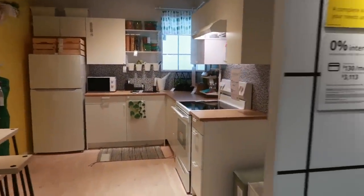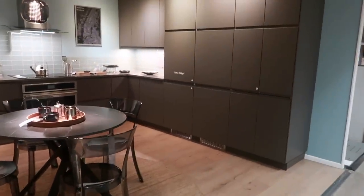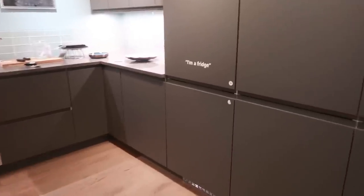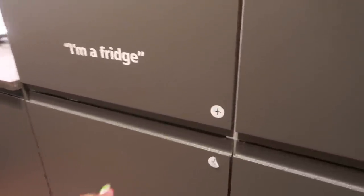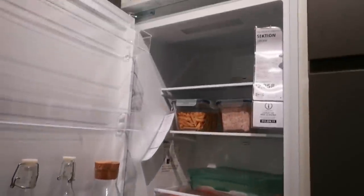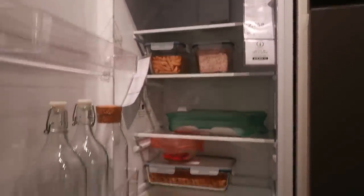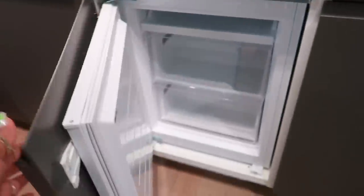This cute little kitchen right here. And in this kitchen, I love the wall of cabinets. And I'm like, wait a minute, that says there's a fridge in there. So I opened it and voila, you have the fridge, which was crazy because the door opens and you have the cabinets up at the top. And then there's the freezer down at the bottom.